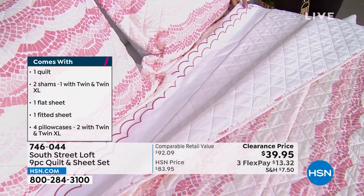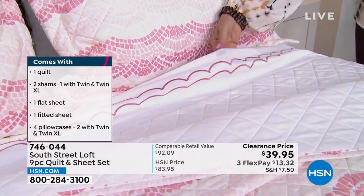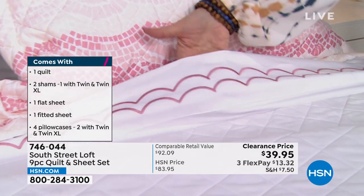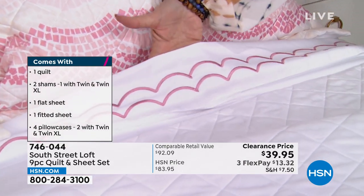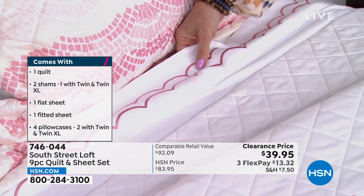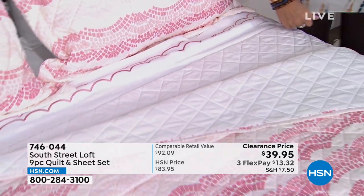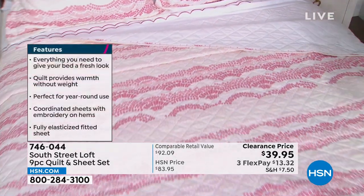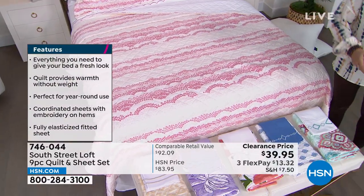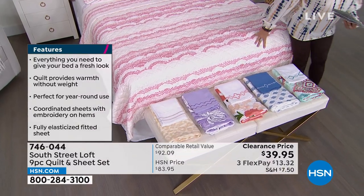Because look at the sheets underneath it. The sheets are all embroidered. We're going to get super close so you can see that satin stitching in there. Unbelievably beautiful. Embroidered sheet set included. Flat, fitted, your pillowcases all included, along with the quilt and the shams. Crazy price on this, crazy, for $39.95. All I can tell you is just get it. Get what you can because it is worth it, and beautiful, beautiful designs.